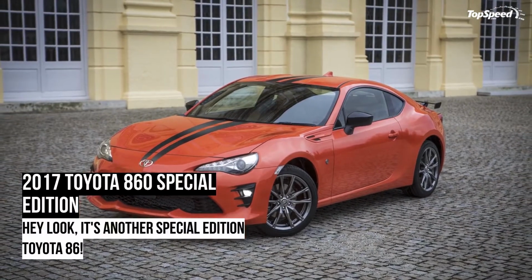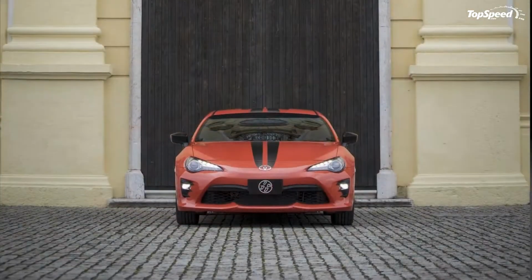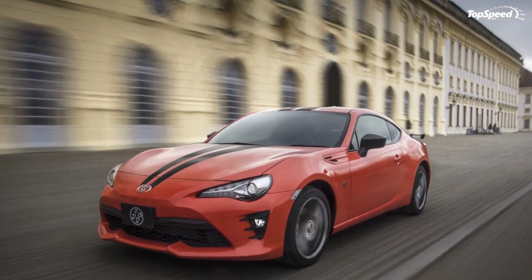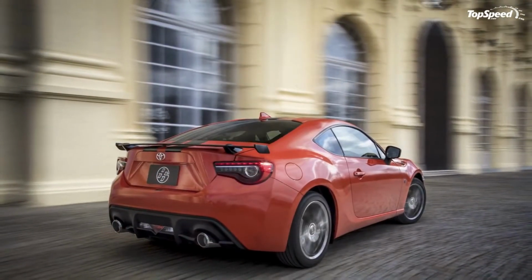I'll be honest, it's hit or miss. But if somebody ends up liking it, we're not going to stop them from making that dive. Continue after the jump to read more about the Toyota 86 860 Special Edition.